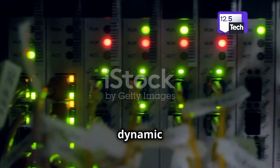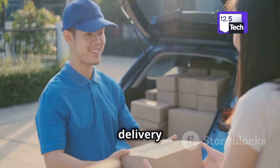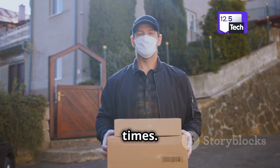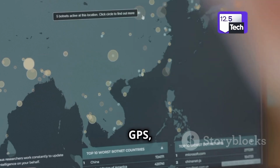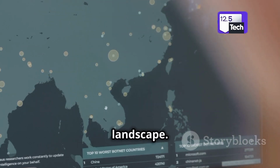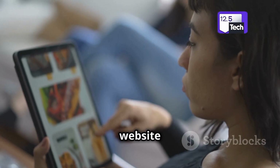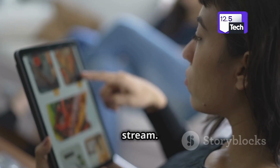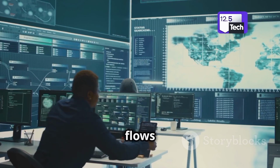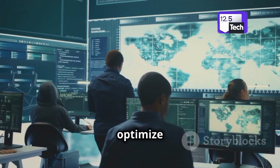Now let's talk about the dynamic duo of the internet, TCP and IP. TCP is like that super reliable delivery driver who makes sure your package gets to the right place, even if it means knocking on your door 100 times. IP, on the other hand, is the GPS, figuring out the best route for your data packets to travel across the vast internet landscape. Together, they're the unsung heroes of every email you send, every website you browse, every cat video you stream. But knowing how they work is key for ethical hackers. You need to understand how data flows through these protocols to identify potential bottlenecks, vulnerabilities, and ways to optimize network performance.